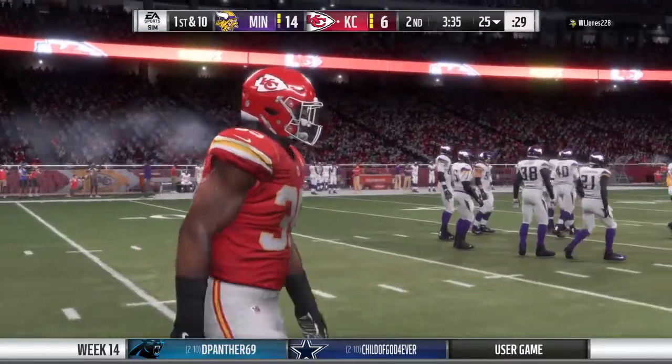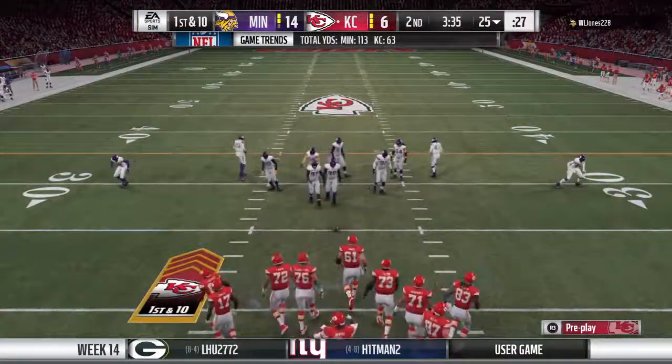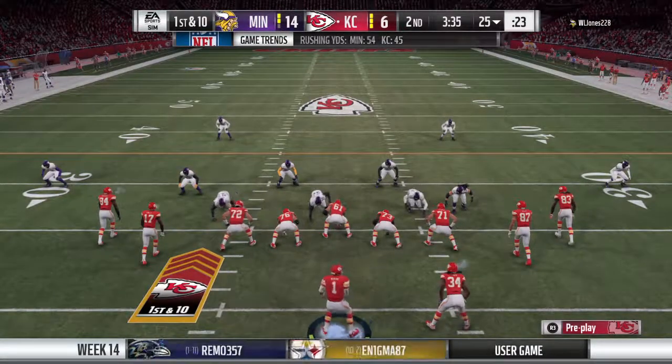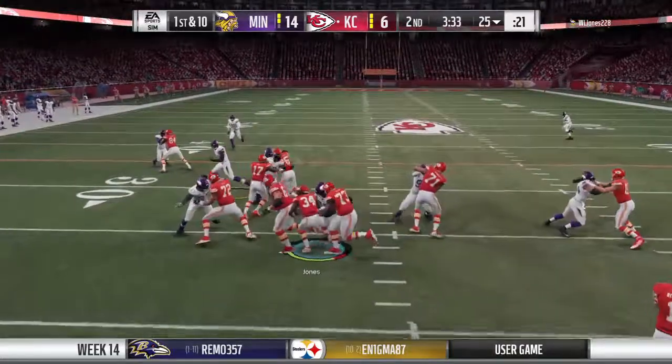Okay, so how do you do that? How do you shake things up? You look at what you've called before, realize it hasn't worked, so go to something else. And maybe you try and find one of those special plays from one of your better players, and maybe try and hit something big and get things going in the excitement area.